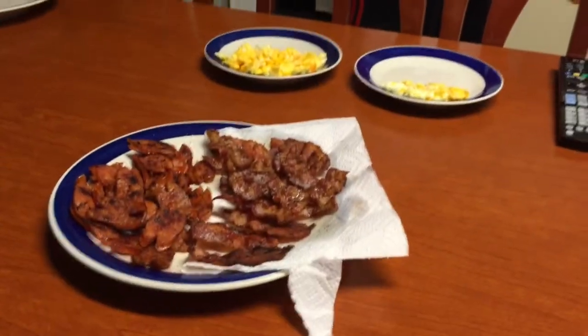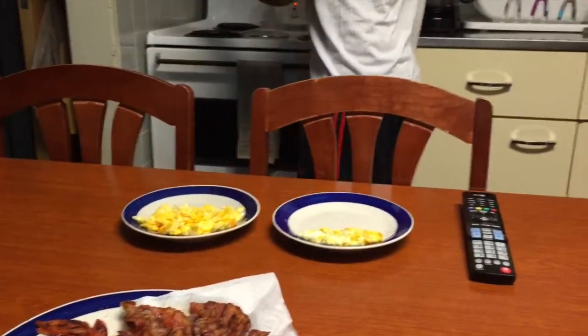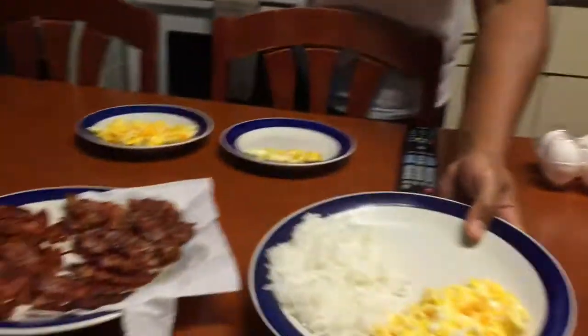You love bacon? Portuguese sausage. Say good morning. Good morning. Happy Monday. There's a typhoon outside. We're in T-Core 1C, which means caution. What's caution? Yummy breakfast, bacon, eggs, and Portuguese sausage. Yummy.